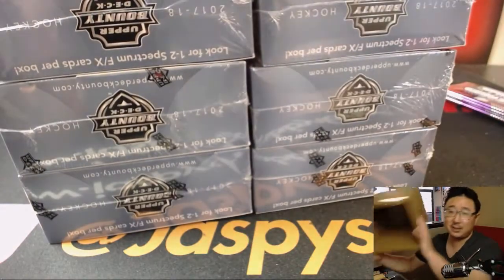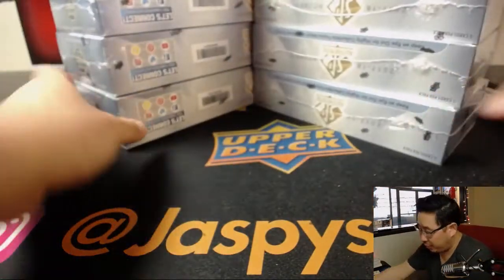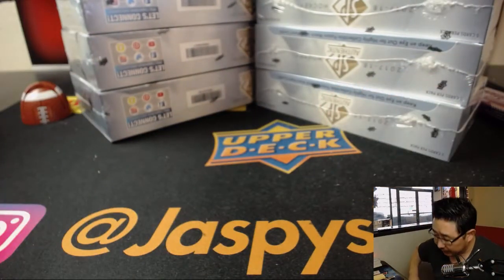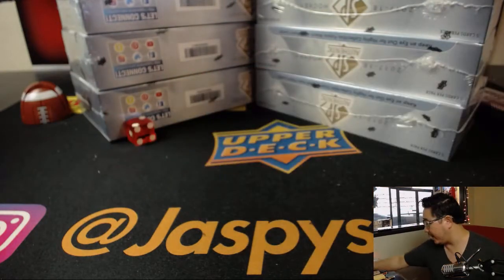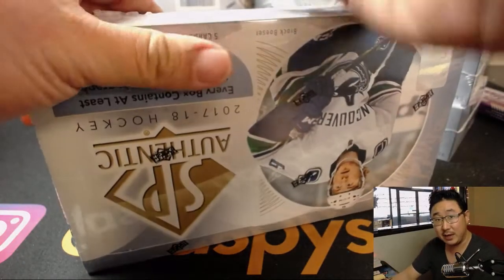So there's four boxes on the left and right side. Let's roll the die. 1, 2, 3 for the left side and 4, 5, 6 for the right side. And it's 2. So we'll do the left side right here. This side we will reserve for next time. Maybe we can do this tonight.